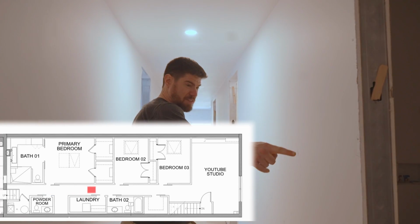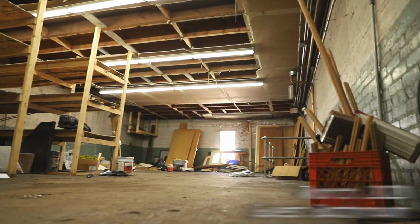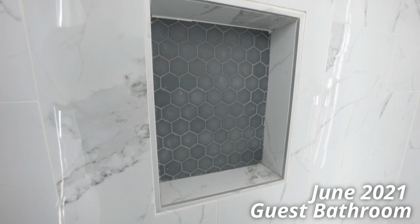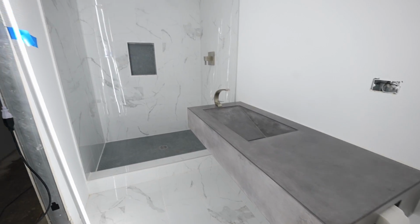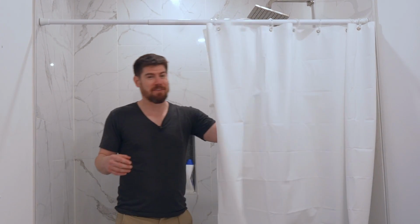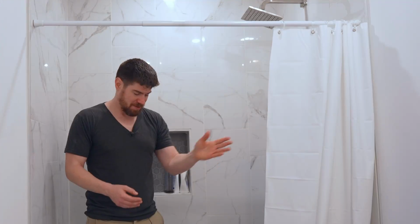Walking by, this is going to be the laundry room in there. In here, where there used to be trash strewn everywhere, now we've got the bathroom that you guys saw a couple videos ago. I promised I'd share an update when I got the glass. We're still waiting on it. It's supposed to come next week, so I just had to use this janky shower rod and curtain. I bought the cheapest ones I possibly could because the glass is going to get installed here and the mirror.